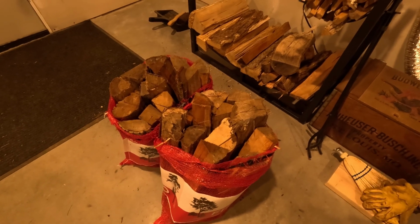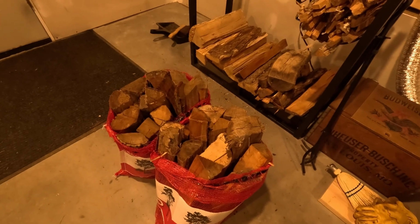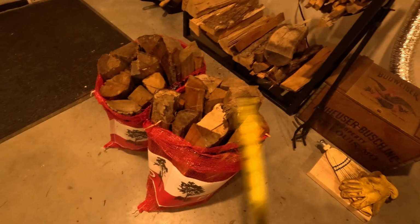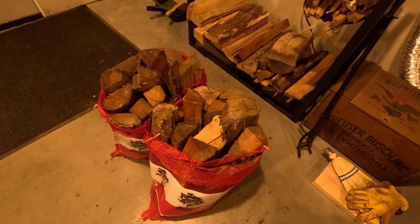That burns a little better. It dries a little quicker. So let's see. We got, what did I say? 13 in each. So we got 26 logs, and we'll see how far we can get with those.